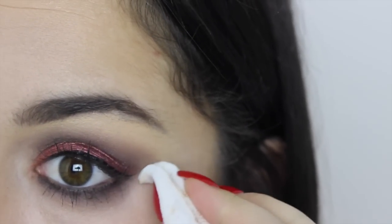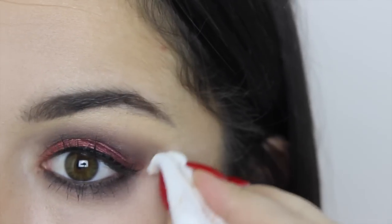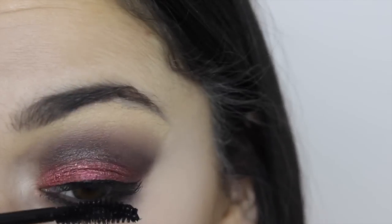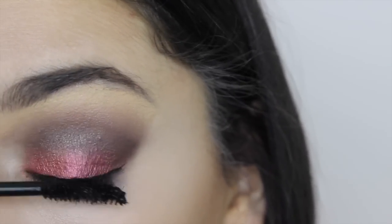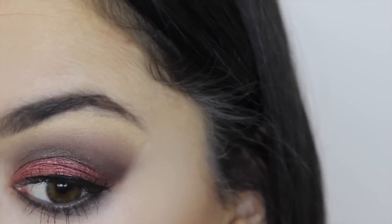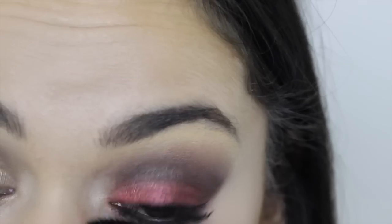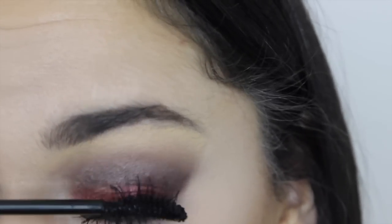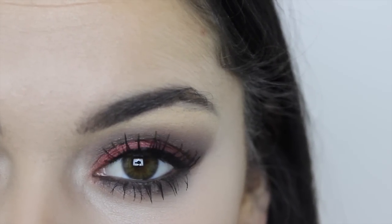So now I'm just taking a makeup remover wipe and running that underneath my eye just to get rid of any flecks that have fallen from the dark eyeshadow and crisping up that line. And then again going in with my mascara and just going over my lashes for a final coat. I'm going really full on with my lashes because I want a very glam evening look. And this is my full glam party eye look.